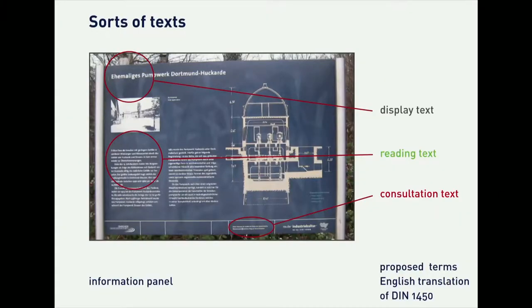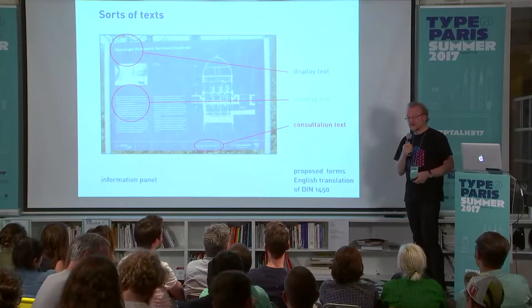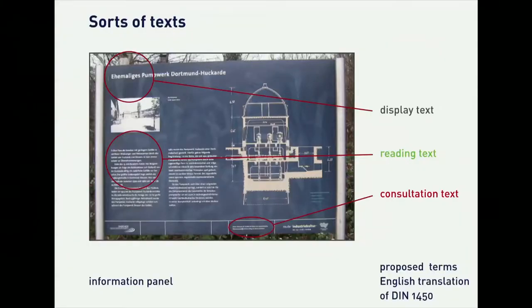And it's the same as this here. This is a billboard. So this is, of course, different. But we also have a reading text here. And we also have headlines here. And we also have things like consultation text, footnotes, captions here. You cannot say this is a sign, so everything has to be 48 points minimum. Where to put this here? It's nonsense to prescribe 48 or 27 or a big size here. Of course, we need differentiation here as well.